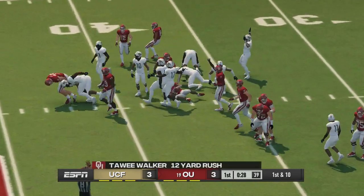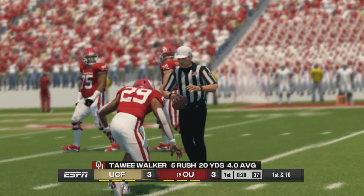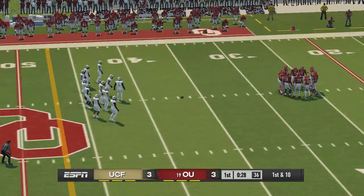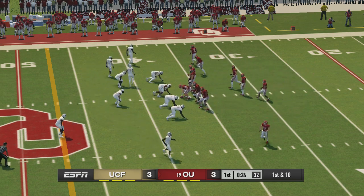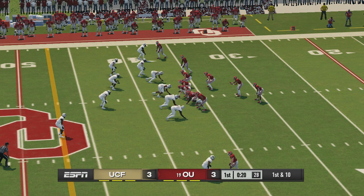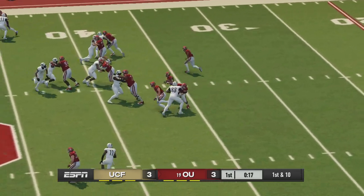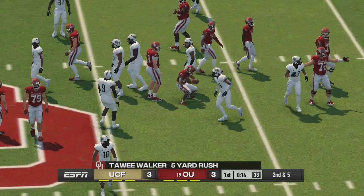He gets out to about the 37-yard line. So the option play gets him big yards right there. Yeah, you know, it's amazing how sometimes this guy is able to find a hole and get through. It's first and 10. Ball on their own 37. He gets 4, maybe 5 yards on the counter.